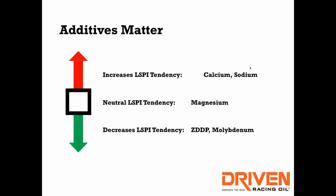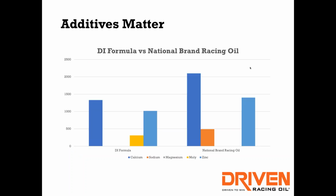And now there are some tools you can use, options you can have, to try to mitigate that risk and get better performance. Now, if you look at the history of this, I think this is a fun slide. Again, the blue bars are the calcium. You look back at the very bottom, that's API SN before the change last year. The original Dexos Gen 1 spec. Then the ACEA A3/B4, that's a European spec. Look how high the level of calcium those oils have compared to the current SN Plus and the Dexos Gen 2 and the Driven DI line. So much less calcium than the other oils.